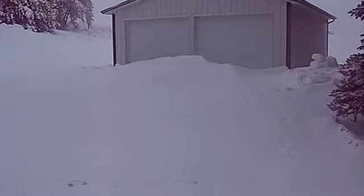As you can see, our garage, where our car is parked, has got a drift of snow in front of it. So that'll have to be moved before we can get out of here. And we got about 3 feet of snow here in front of the sidewalk. I got some of it moved so I can at least get to, hopefully, where Mark will be plowing us out a little bit later today.